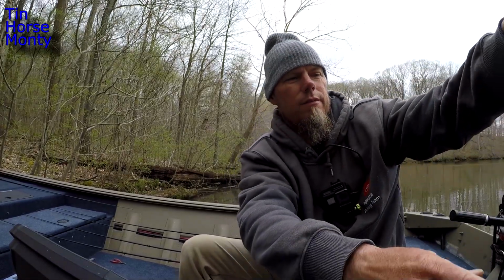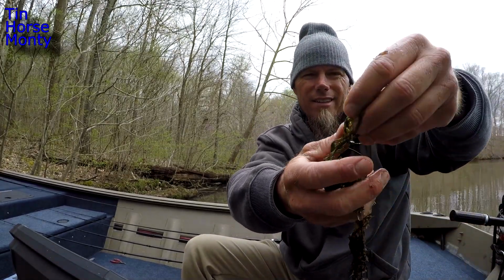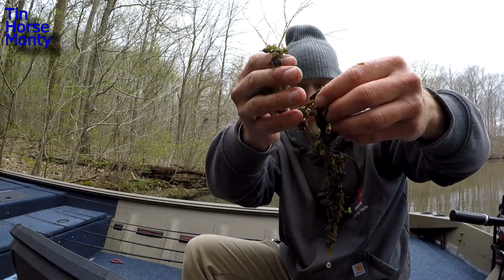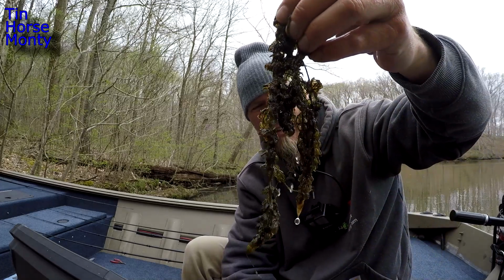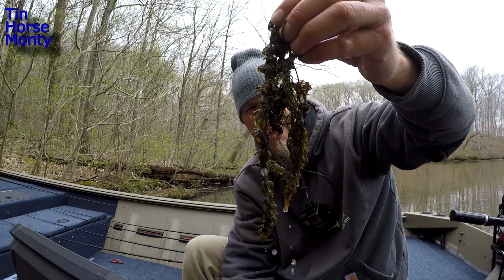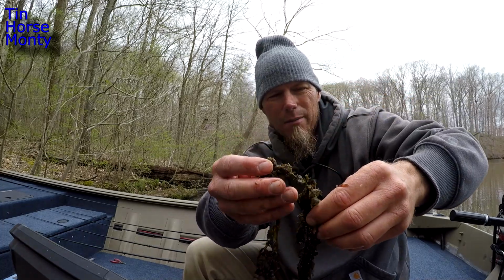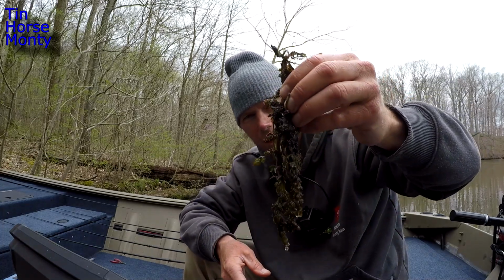Here you go. You see that? Look at this slime. This is all over the grass right now. So when your bait touches that grass, it gets caked up. It's horrible on a spinnerbait. It gets caught in that swivel. It's a pain in the butt. Chatterbait, you can't rip it through because it's not crisp.